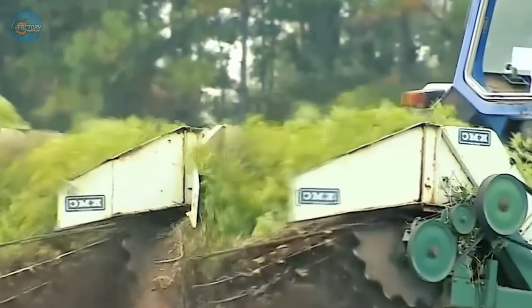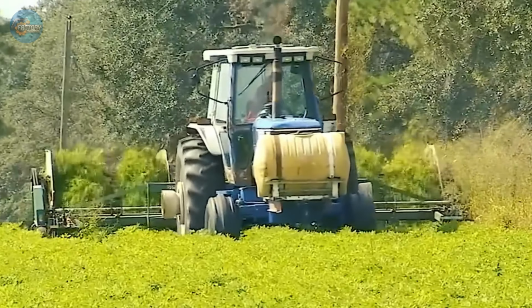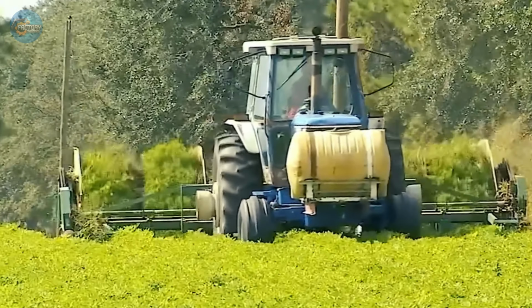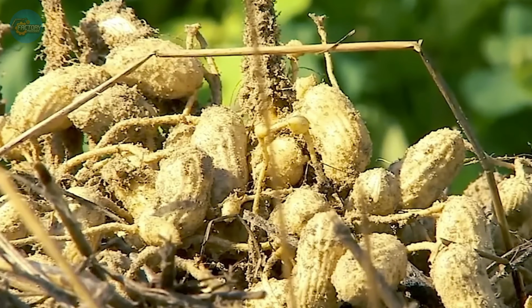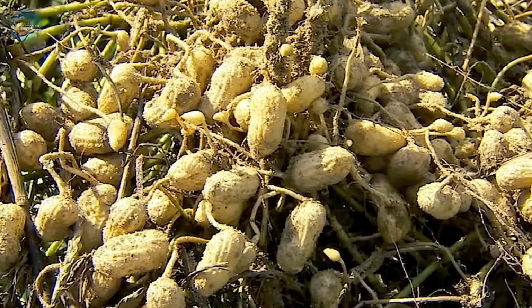But peanuts aren't like most nuts. They don't grow on trees like almonds or walnuts. Instead, they grow underground, tucked beneath the soil like hidden treasure. Each peanut starts as a flower above ground that bends down and burrows into the earth to mature. It's a fascinating process, and when harvest season arrives, farmers use specialized equipment to gently pull these golden pods from their sandy hiding places.